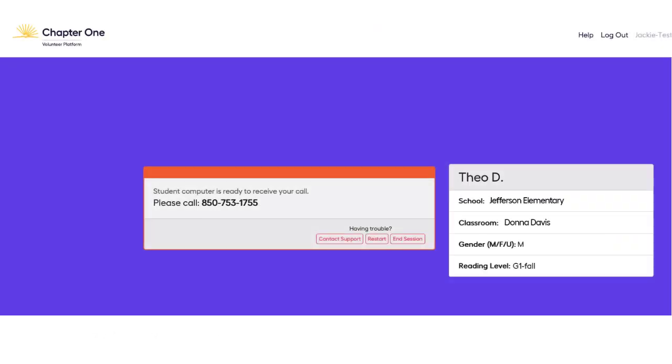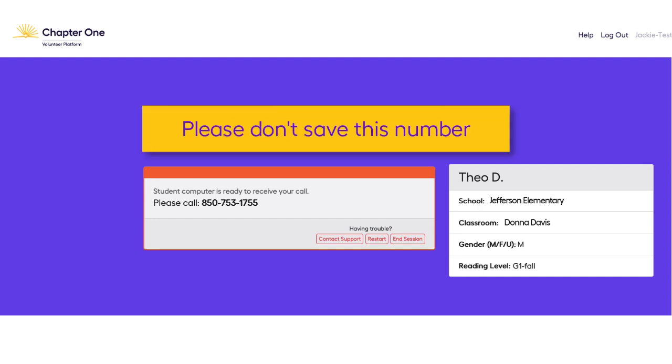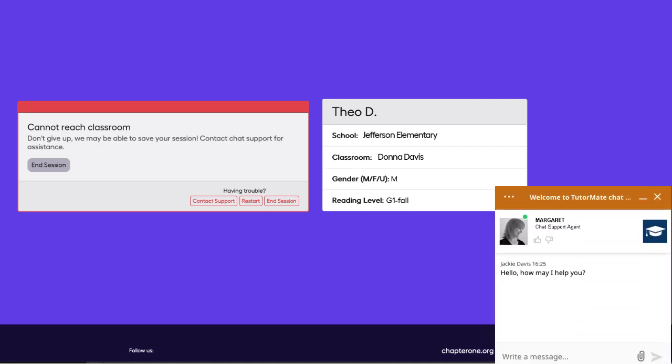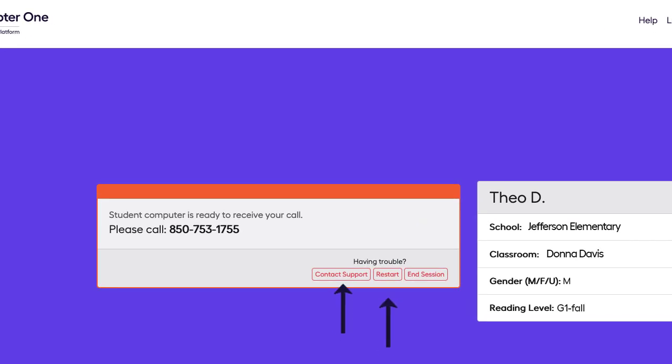Once the classroom computer is identified, the system will generate a phone number. Please do not save this number. A new number will be generated for your next session. If the phone number does not appear, there may be an issue with the classroom computer, and you should contact support for assistance. As you wait for the system to generate a phone number, you always have the option to either contact support or restart the session.